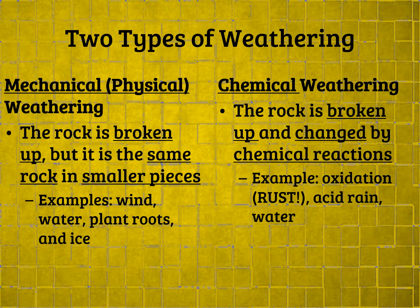So we've talked a little bit about the weathering and that we can have water, wind, oxygen, animals, plants, all of those different things weathering it down. We can divide those things up into two categories. One is mechanical, also called physical weathering, and the other is considered chemical weathering. When you're talking about physical weathering, a rock is actually broken up, but it's still the same rock. It's just in smaller pieces.